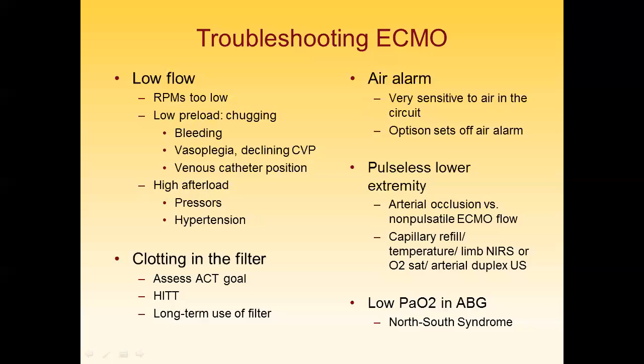No pulse in the lower extremities. You'll get this call from the nurse frequently. Oh, I have no pulse, I can't Doppler or find a pulse, on and on. Well, do they have any pulsatility anywhere else? If they don't have pulsatility anywhere else, they're not going to have a pulse in the foot. So the number one reason for no pulse in the lower extremity is that you just actually have non-pulsatile ECMO flow. And that's it. So you need to know that.